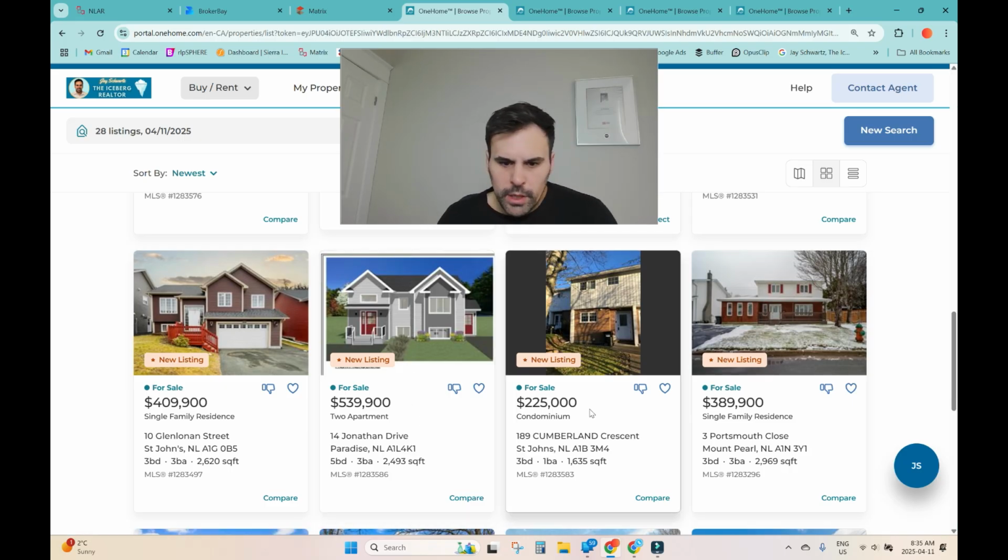And then we have another condo, 189 Cumberland Crescent, 3 bed, 1 bath, 1,600 square feet, listed for $225,000. Depending on the condo fee and the condition inside, I can see this one going a little over asking.